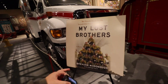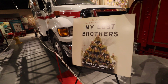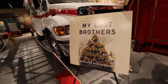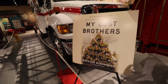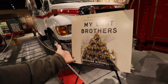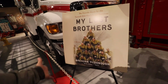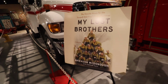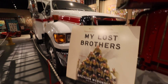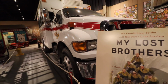There's actually a memoir that has been done, and it tells the story of this group, but here's a photo of the group that actually lost their lives on that particular day. And as you can see, they were just your average everyday guys. They were your friends, your neighbors, your brothers, your uncles maybe, and they lost their lives trying to save so many people. And this again is the truck that took them to their final place.